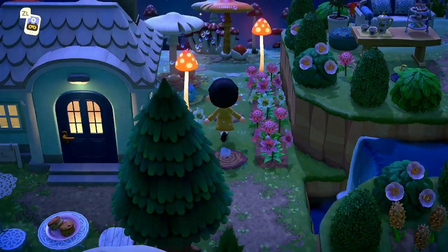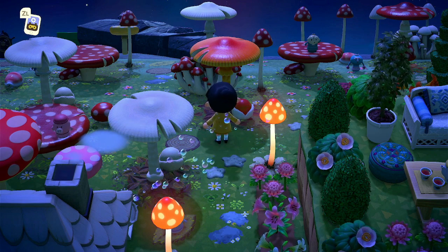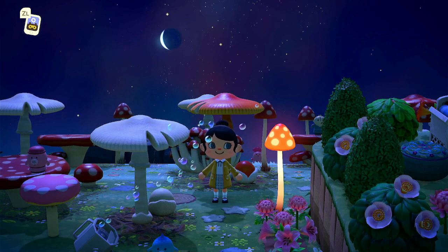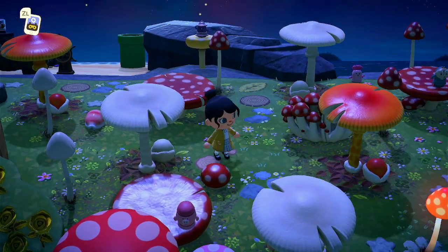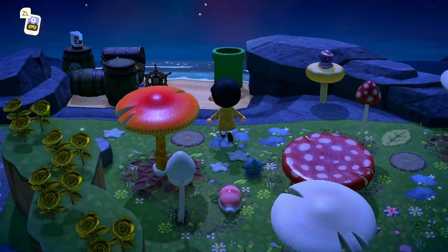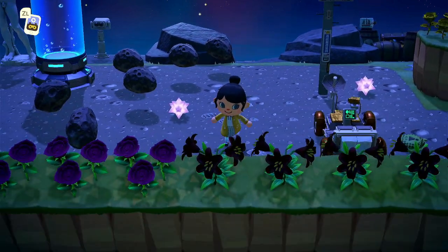Oh my gosh. I feel like this is so... Okay, this is total fairy tale. This is gorgeous and total fairy tale. Like, I just want to live here. Oh my gosh. Man, I got these mushrooms and I literally just stuck them. Oh my goodness.